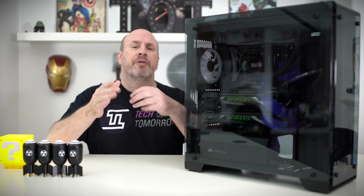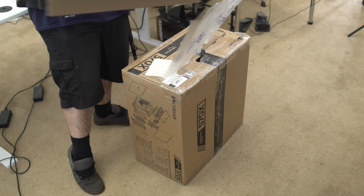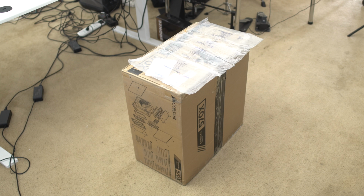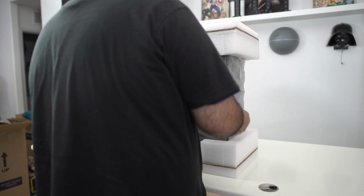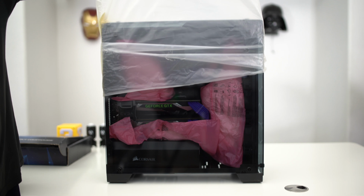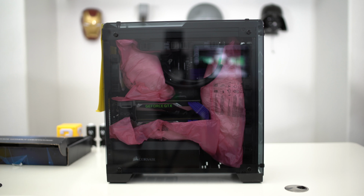Now, real quick, when the system arrived at my door, it actually came in 2 boxes. There was a big external cardboard box, then inside there was some packing material, and then the system inside of this box. So we opened that up, took it all out, and even though there was a big dent in the side of the box, the system had no damage whatsoever. Every part in it is still complete and intact, and I'm sure when I go plug it in and turn it on, it's going to be just fine.